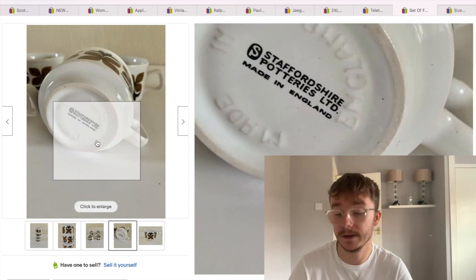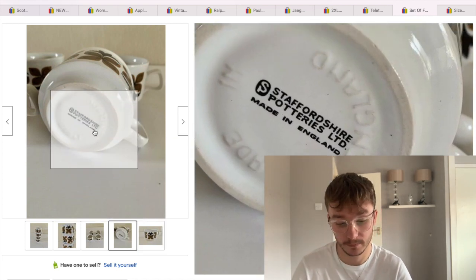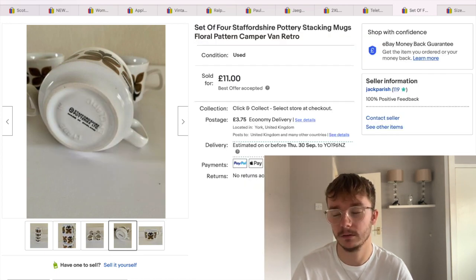And they weren't a specific brand either, it was just Staffordshire Pottery. It wasn't like it was Ironstone or, was it Burlington? I'm not sure, I'm not an expert on it. Anyway, very happy with them.